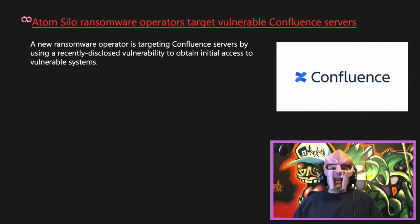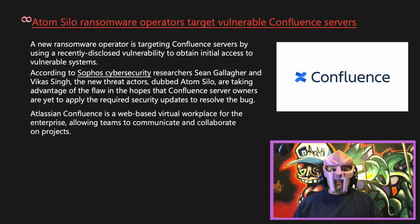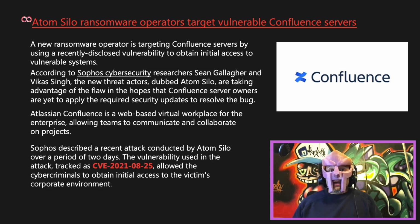A new ransomware operator is targeting Confluence servers by using a recently disclosed vulnerability to obtain initial access to vulnerable systems. According to Sophos cybersecurity researchers Sean Gallagher and Vikas Singh, the new threat actor, dubbed Atom Silo, is taking advantage of the flaw in the hopes that Confluence server owners are yet to apply the required security updates to resolve the bug. Atlassian Confluence is a web-based virtual workplace for the enterprise, allowing teams to communicate and collaborate on projects. Sophos described a recent attack conducted by Atom Silo over a period of 2 days.